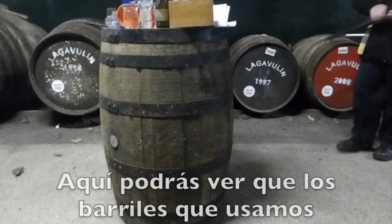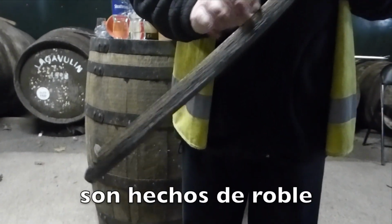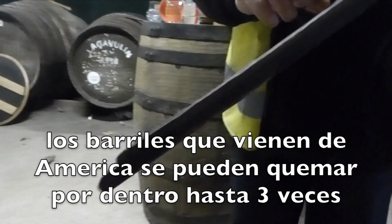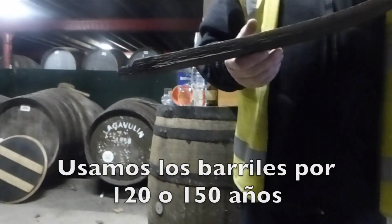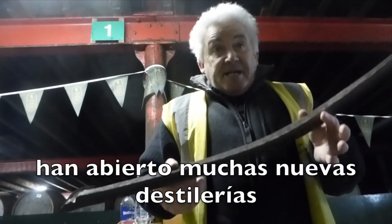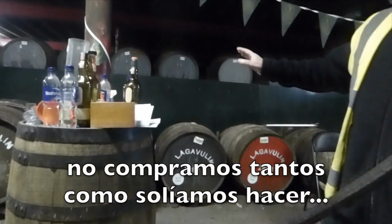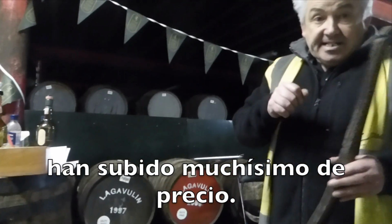You will see here now, all the casks that we have here are all made of oak. A lot of the casks that we buy from America, you can recharge them 3 times in the life of the cask. Look at there, you've seen the recharge. We're using the cask now for 120 to 150 years. One cask. There's so many new distilleries starting and casks are very scarce. Sherry casks are very, very expensive. We're not buying near as many sherry casks as we used to do.